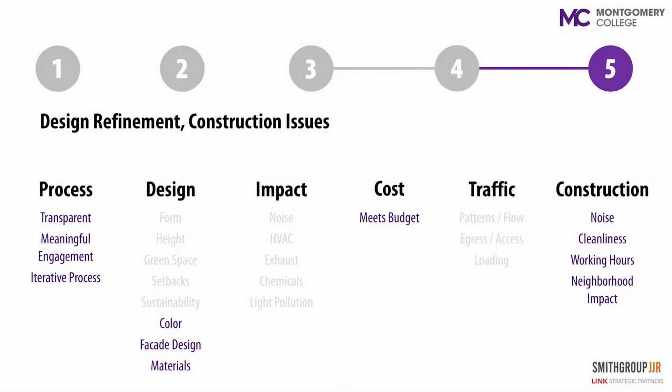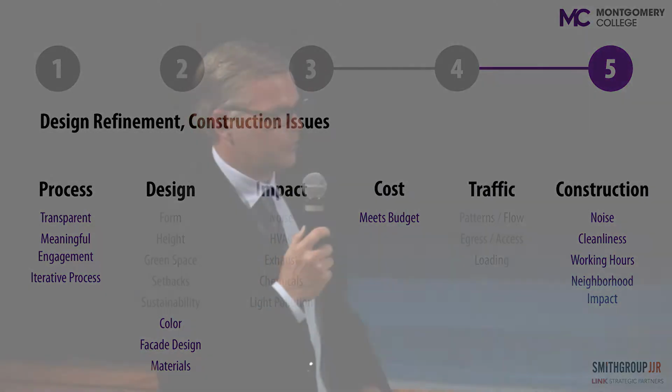In the last phase, when it's really a very specific design, and hopefully we're focused on a singular design, we can then begin to talk about construction issues. The college has committed to bring on a construction manager at risk, which we talked about earlier. They are not in the room currently.